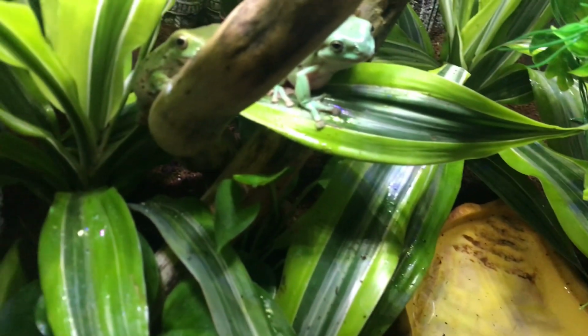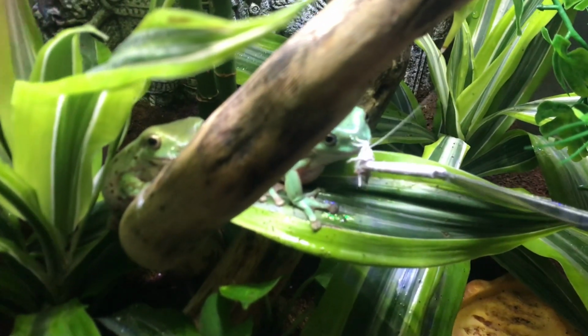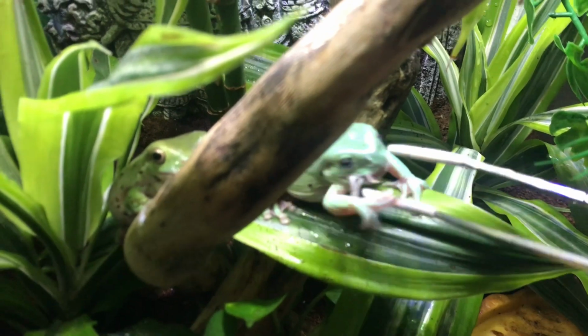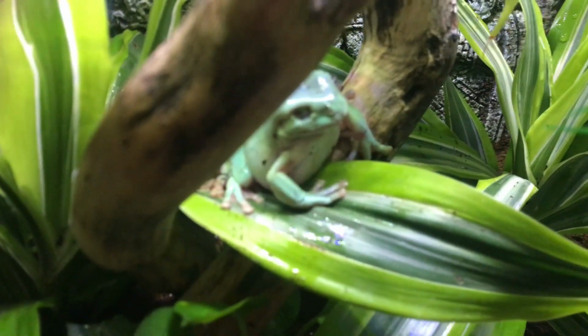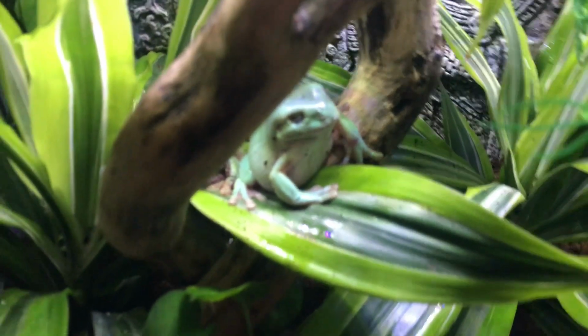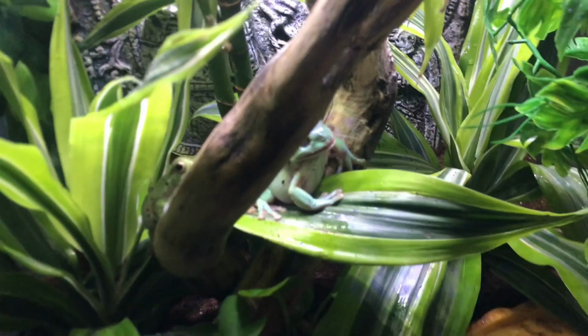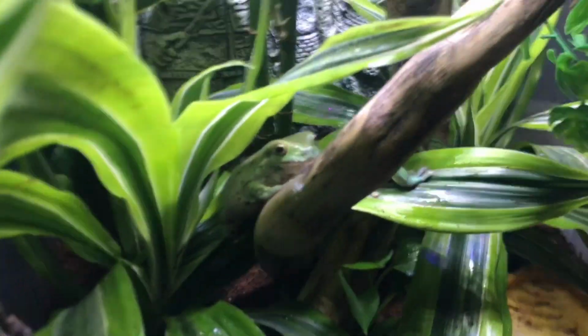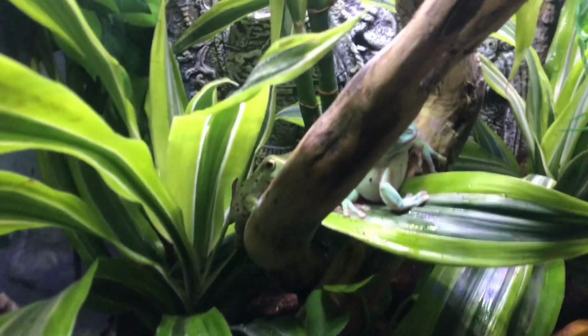He's waiting for his final cricket of the day. Right here, feeding his cricket. There we go. Nice eater. And as you can see, he looks kind of a little weird when they're eating, and that's because white tree frogs use their eyeballs in the back of their throat to push the food down into their stomach, which is a really cool trait. Red-eyed tree frogs do this, and black-eyed tree frogs do this as well.